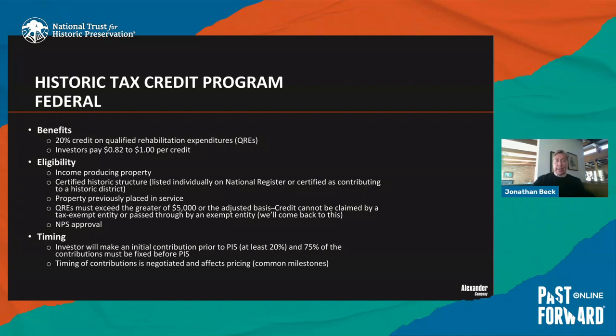Investors can pay anywhere between $0.82 and up. Hopefully that pricing holds, where we're seeing a lot of tax reform. And then there's other equity that would come with that. But I'm going to stay off of that and look at the National Trust Community Investment Corporation, because pricing changes with the economy. Generally an investor is looking not only for the tax credit, but also for a sharing of cash flow and other economics of the deal.